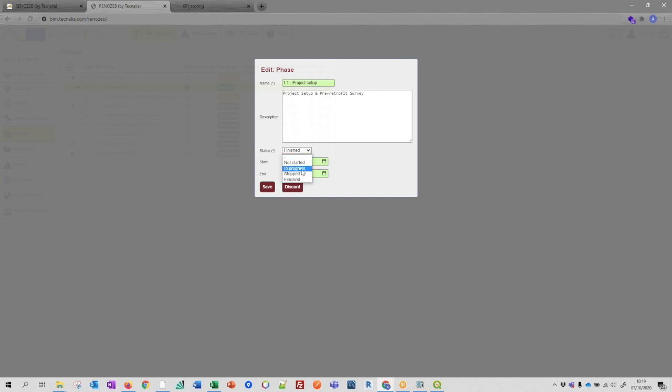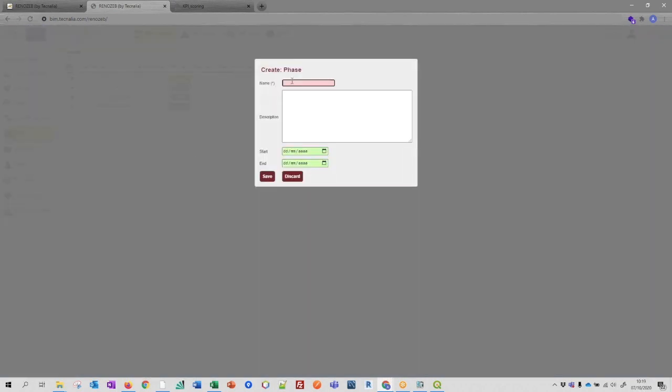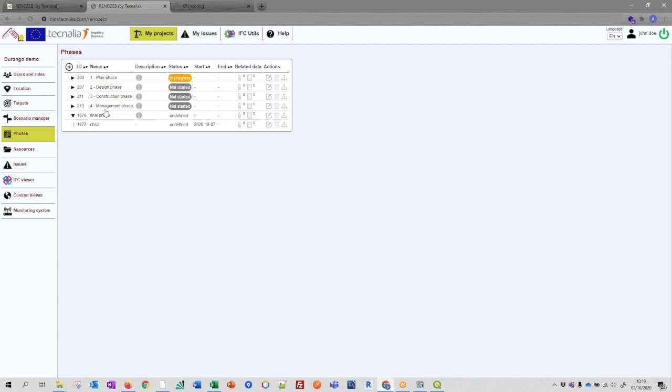Okay, this phase is already finished, this is in progress, and so on. The idea here is that it is configured initially to support the structure defined by RenoZEB, but in any project, we could create the one that we wish. Imagine that we have to adapt this structure to create a new final phase that is not initially considered, so we can just create it, assign the different starting or ending dates, or even create, with this icon here, child information. For example, I could create a child that starts tomorrow, and okay. So we are able to create a hierarchy of, let's say, information within the project.